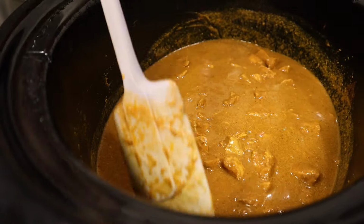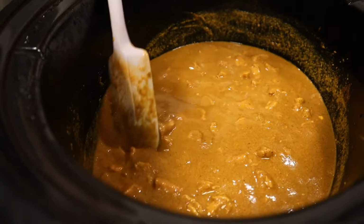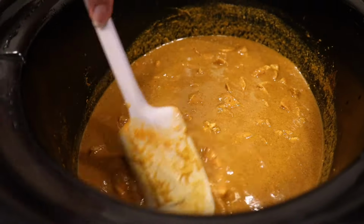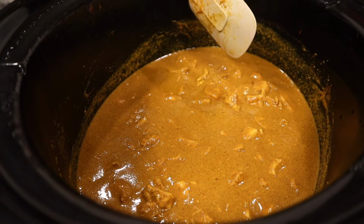But I like the way it smells. I really like the texture of the sauce. It's not too thick, it's not too watery. My prediction is this is going to be the yummy one. You think this is gonna be the best one? Of course.